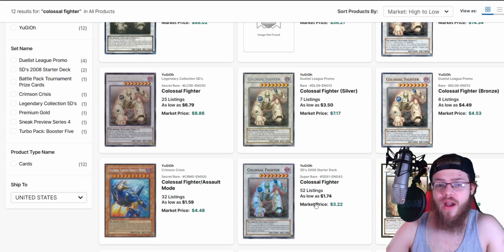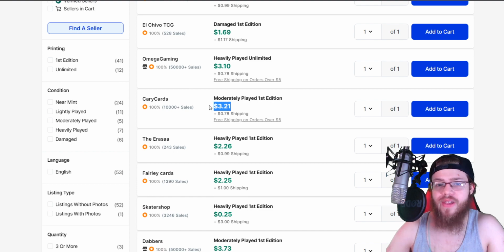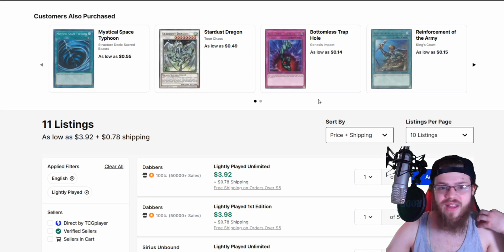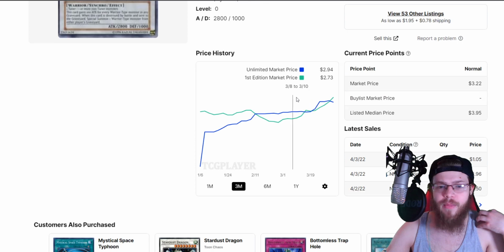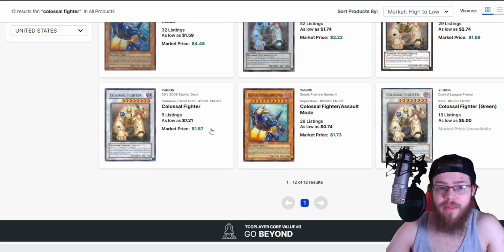But Super Colossal Fighter is still very, very low with pretty high quantities. You can get them for around like $3. That's like mod play. Look at like light play listings. They're about $3 to $4. Now, obviously, you could have gotten this for $1 like a couple months ago. As we can see here, it was like $1 before 2022. Looking into like 2021, it was about $1. And same with the copies, the common copies and stuff.